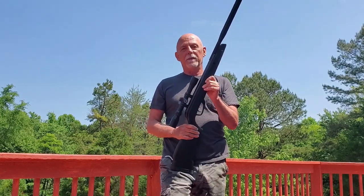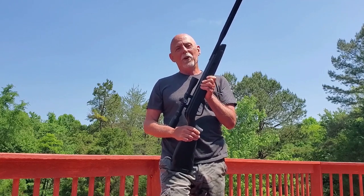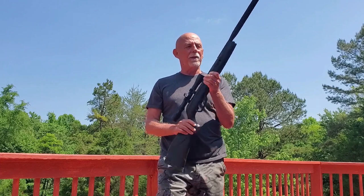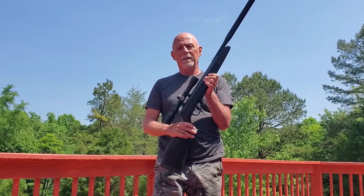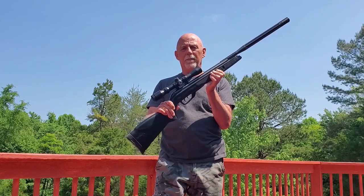Would I recommend buying this gun? Absolutely. Gamo has a pretty good product overall, and they did a good job with the Gamo Raptor Whisper 22 caliber.